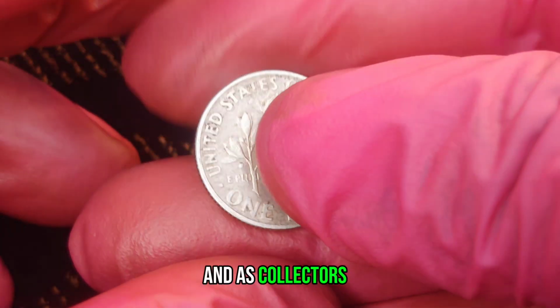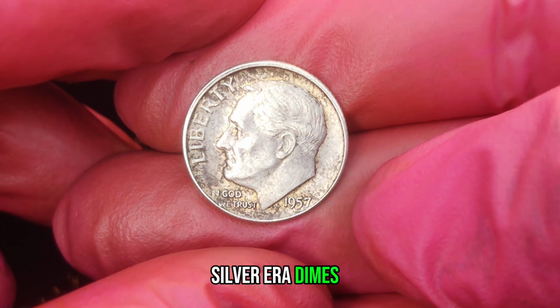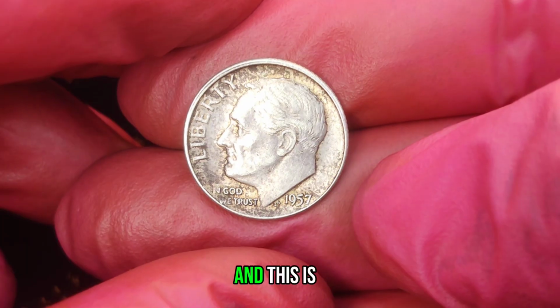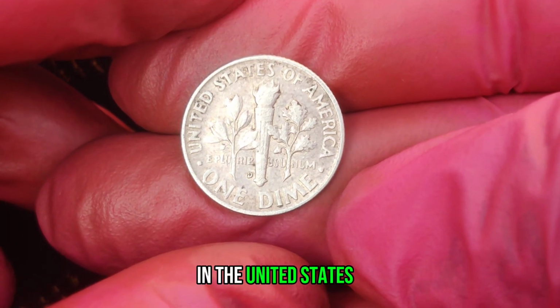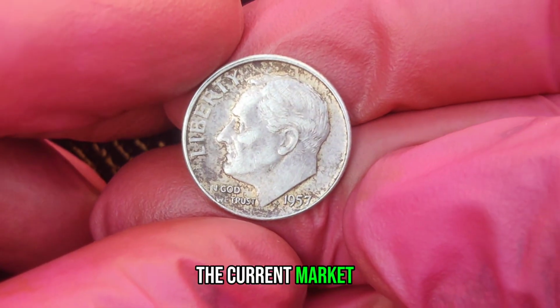And as collectors continue waking up to the beauty and scarcity of visually unique silver-era dimes, the demand curve keeps rising. Yes, rising day by day, and this is no fiction. This is the real trajectory of rare coin economics happening right now in the United States market. Now, let's talk about what you came for, the current market value.